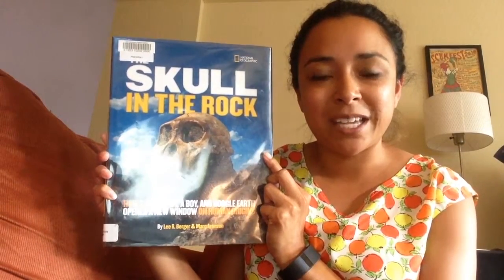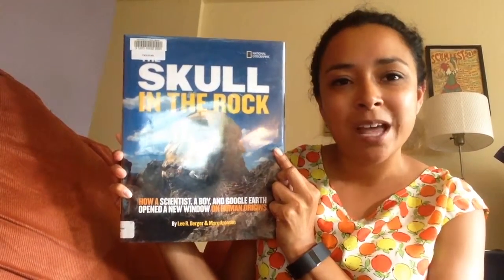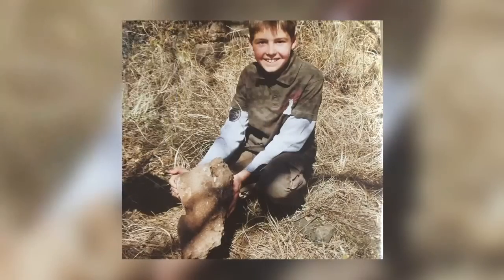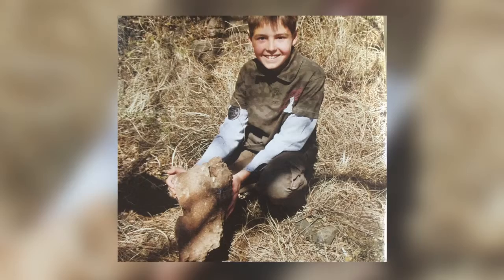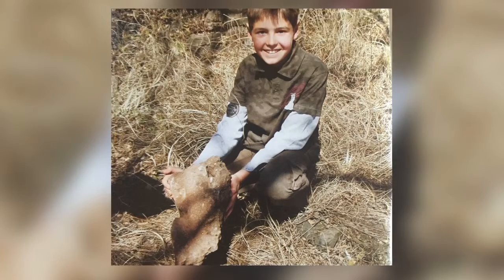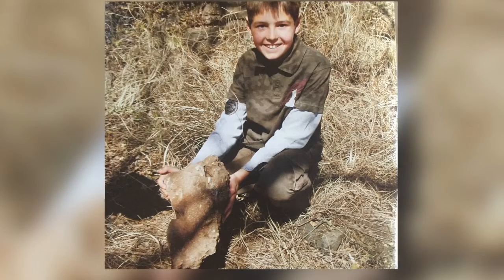So in this book, archaeologist Berger finds a fossil with his son, and the fossil ended up being from a skeleton that was nearly 2 million years old, and it ended up being a very huge discovery for humankind. One of the reasons why I enjoyed reading this book is I feel like it gives a real example of a boy, only 9 years old, who was doing his own science exploration when he found the fossil that ended up being nearly 2 million years old.